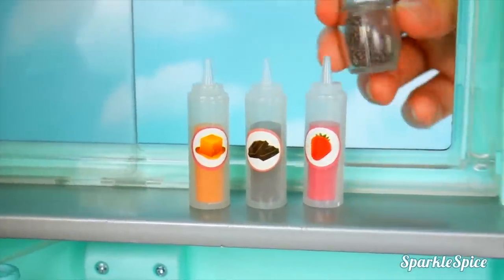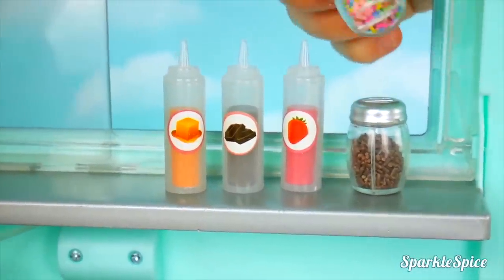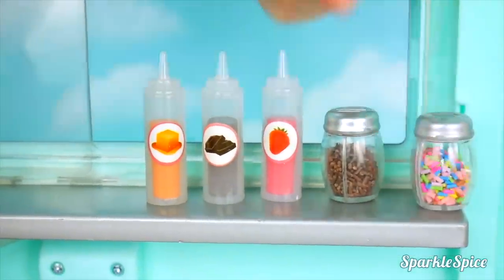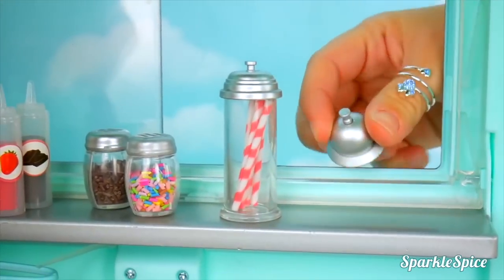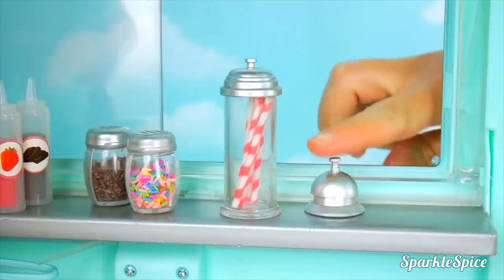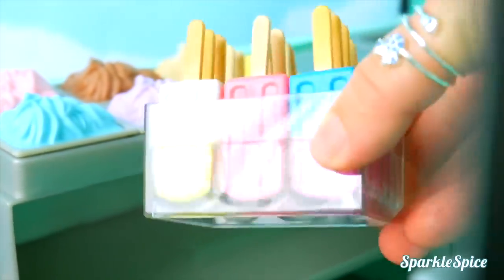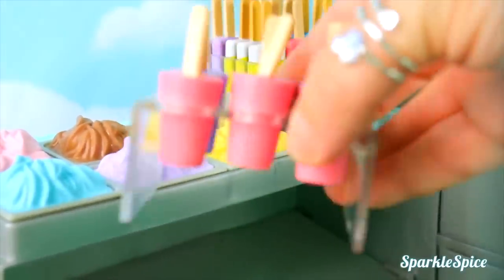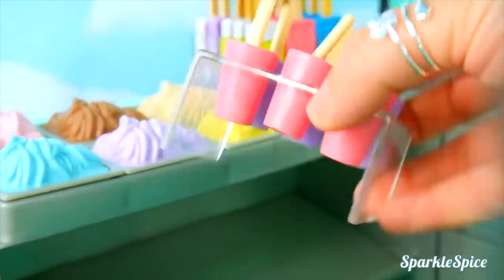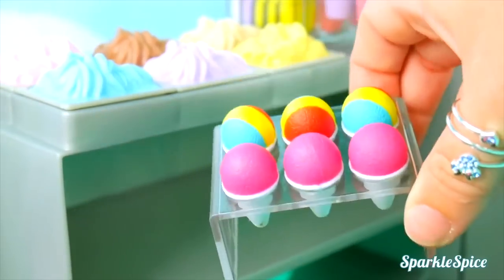You also can't have ice cream without some chocolate sprinkles or rainbow sprinkles. Here's our straw container. And we also have a little bell, so the customers can tell us when they're here. Here we have a whole tray of many, many popsicles of different colors. Here's some frozen fruit popsicles. Yum! Here's some snow cones. There's pink and rainbow.